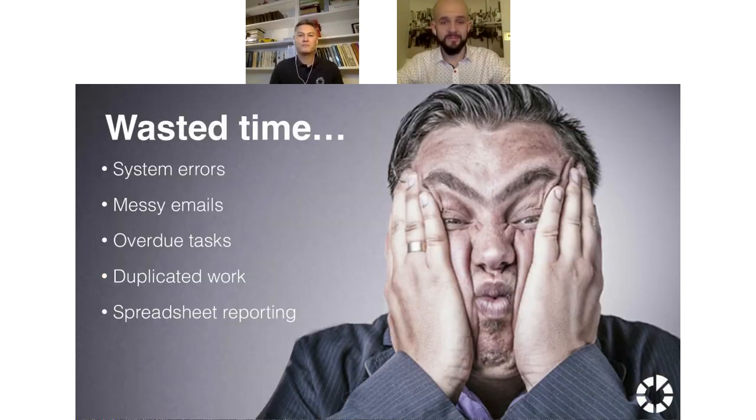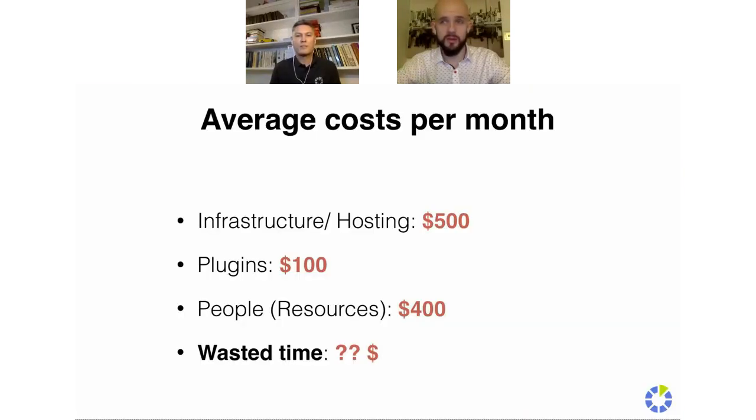Yeah. And the last category that's pretty hard to estimate is time that's wasted when you're trying to recover the system, or when you're working in emails and spreadsheets just to prepare some reports, or when you're trying to configure Redmine or your tool and you have no idea how to do this. So we asked our current cloud customers to give us estimates of how much they spend per month on those elements. And here are the average numbers that they gave us, which sum up to almost $1,000 per month, depending on how much time is wasted.